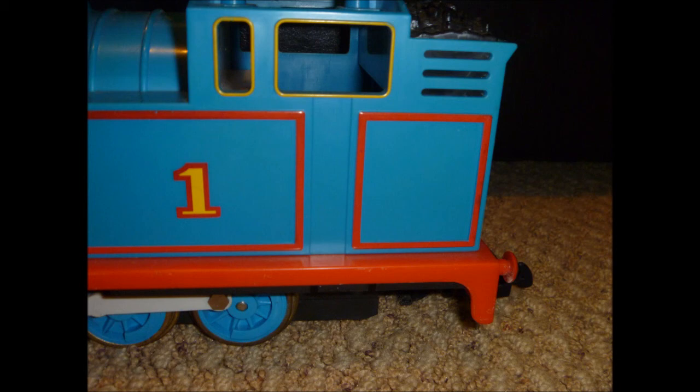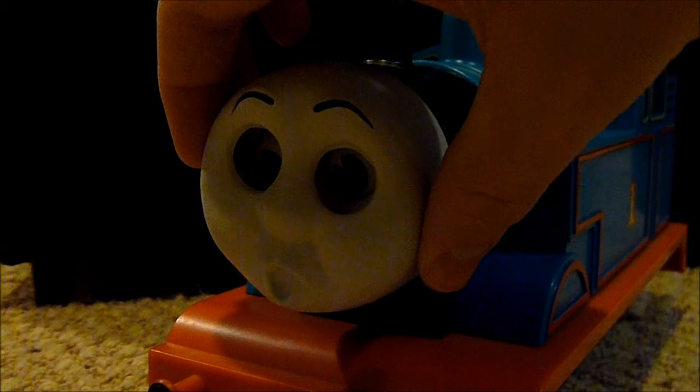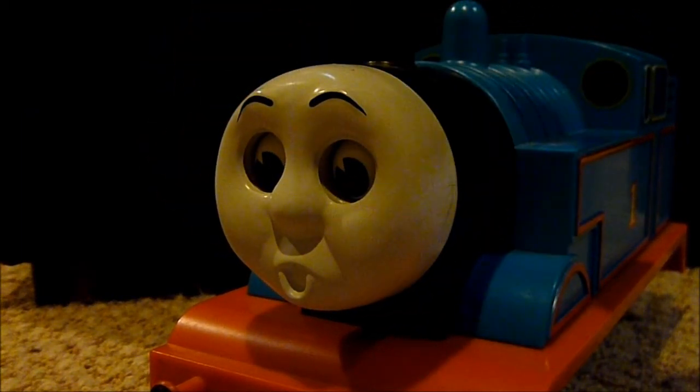Although I guess I could make a new roof for it to make this model more suitable. Strangely, for this model that I bought, it only had one set of a changing face attached to it, and that's the surprise face.